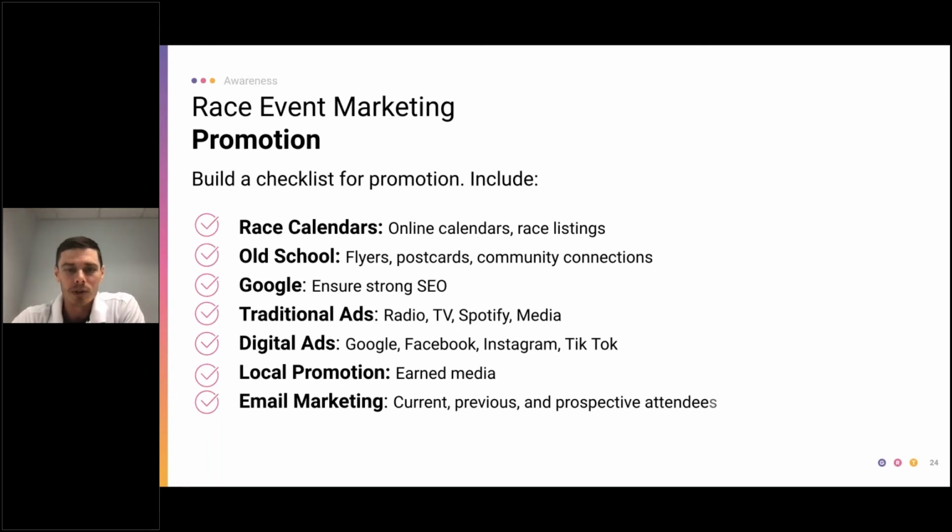So we call this old school, but flyers, postcards, community connections. If you have a good relationship with the local running store or local YMCA, any place where people are gathering, if they'll let you put a flyer up or put postcards out, it's not a bad idea because again, people need to see your event multiple times.